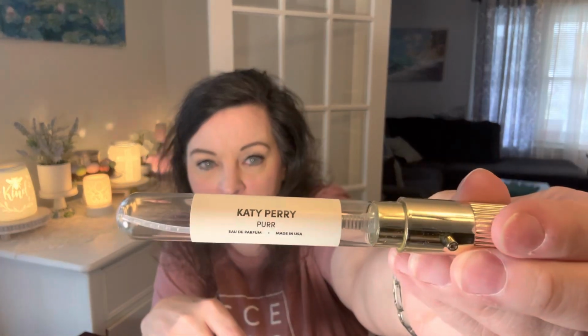I think Dale just throws his out. This was Katy Perry Purr. It was very nice. It didn't last on my body a long time, but it was so pretty, almost like a powdery candy sweet. So it was very nice. I enjoyed it. I would purchase that again. It's just, I would find myself halfway through the day spraying more on. Oh, hi, Mittens. That's my trash basket.